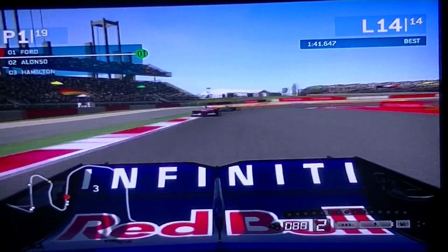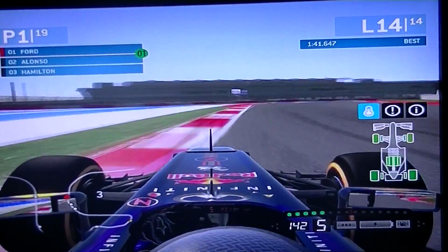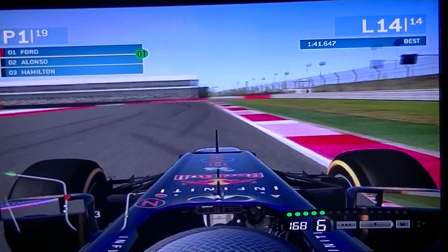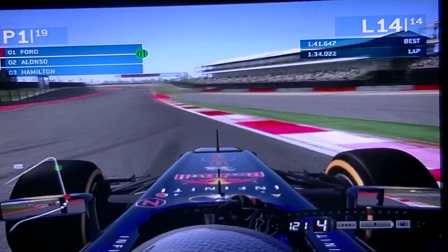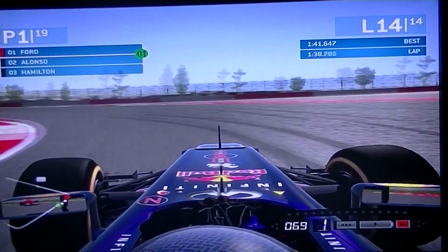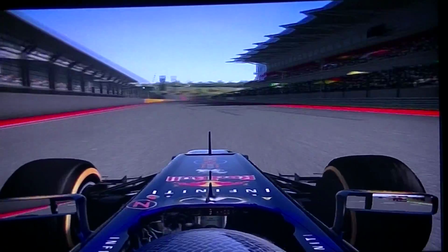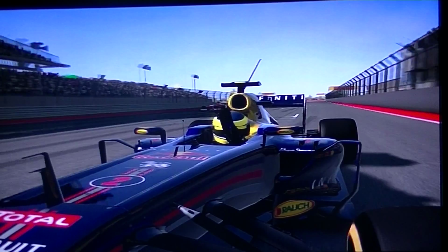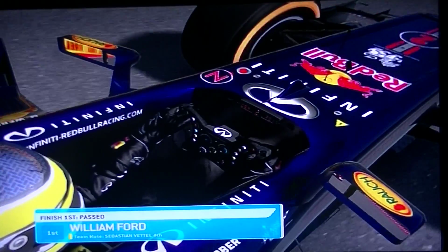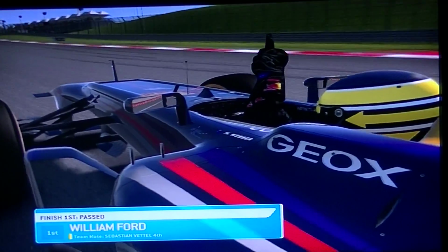So we're going to take the win. Alonso will come home 2nd. And Hamilton will finish 3rd. Sebastian Vettel will come home in position number 4. Great drives from Sebastian. And we take the win here in Austin. Just what we needed. Take the win. That's all important.